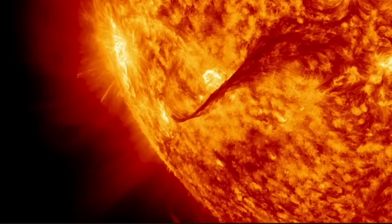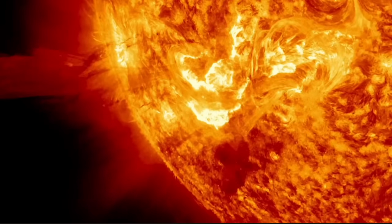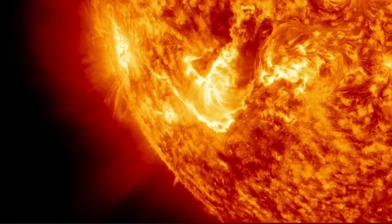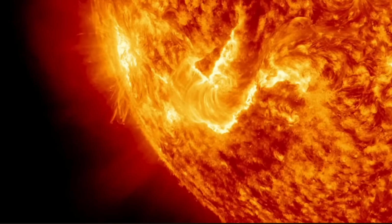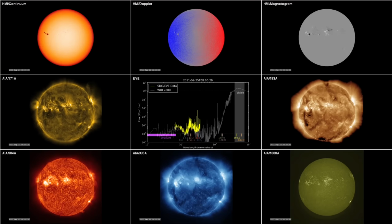The patterns these waves of energy create on the surface of the sun enable helioseismologists to infer what's happening in the interior. To do this, they use special tools that detect different forms of light in order to study the sun's surface and atmosphere. Spacecraft gather data about its electric and magnetic fields. All this data helps scientists create images of the sun's surface, which they can analyze to understand what's happening underneath.